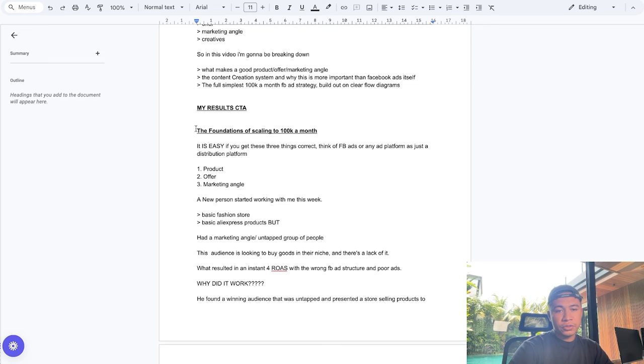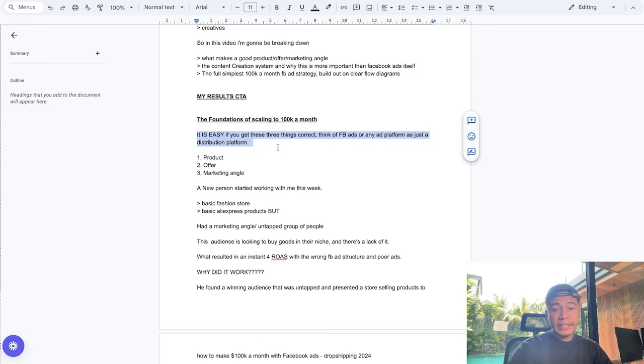The foundations of scaling to 100K a month with Facebook ads. It is easy if you get these three things correct. Think of Facebook ads or any other ad platform as just a distribution channel. What's important? The product, the offer, and the marketing angle.